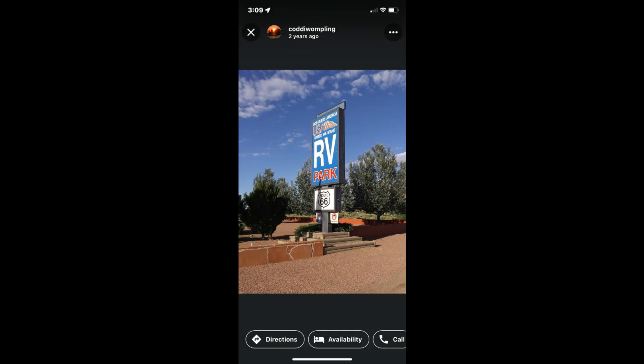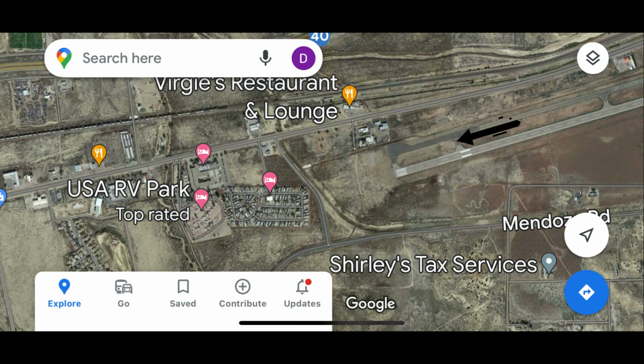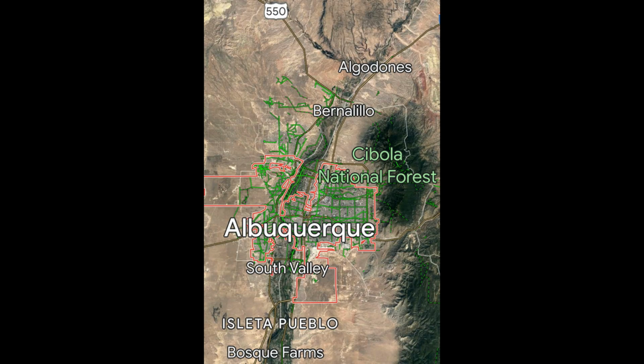extremely windy conditions. The campground was close to the freeway, the property was backed up against an airport and directly in line with the flight path of the runway. And oh, did I mention there was a railroad track nearby and high winds? So, needless to say, nobody got any sleep that night.